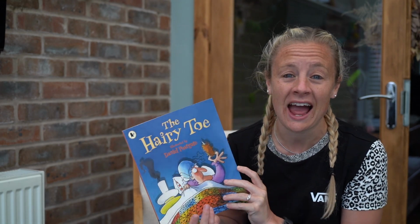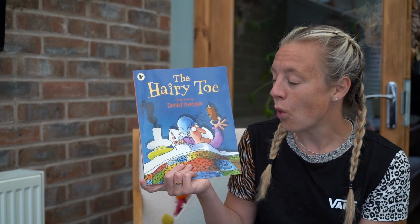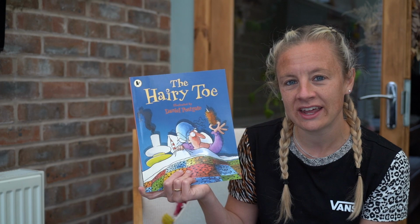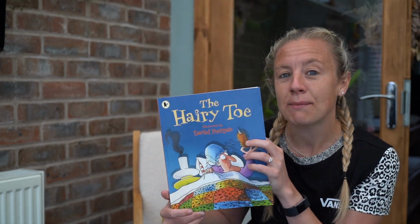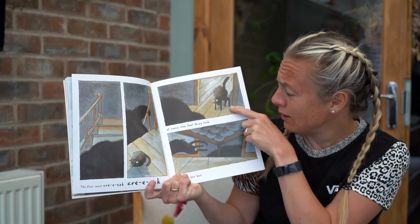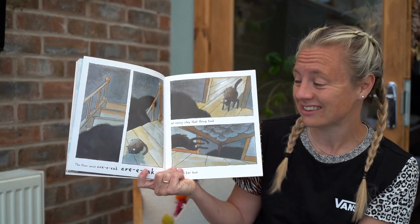Okay, question number 3. Now this one's a little bit trickier because you will have had to have looked really carefully at the pictures to find the answer. My question is, what pet did the old lady have? What animal lived with her in her house? Did you spot it? Even the animal was scared. She had a pet cat. You could see it on this page. It was hiding, it was closing one eye, and then it was really scared and then it ran away. So the lady had a pet cat.